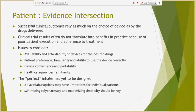So some of the issues that come up every day pertain to the availability and the affordability of the devices for the desired drugs, what the patient prefers, what they've used before, what they're physically or cognitively able to handle, how convenient is the device or how portable, and no less important is healthcare provider familiarity with the sea change that has occurred. It's a challenge to remain current with all elements.